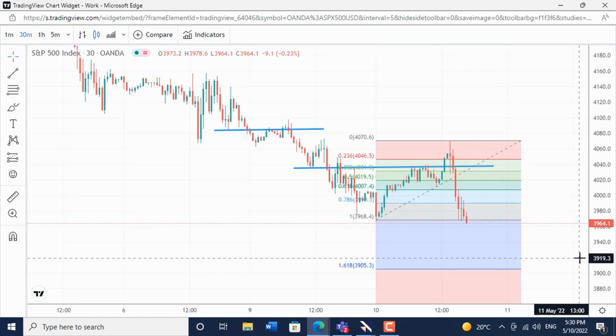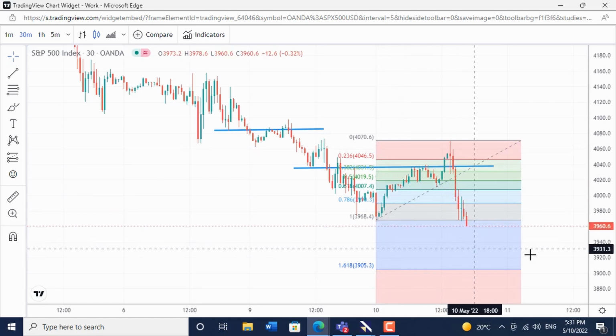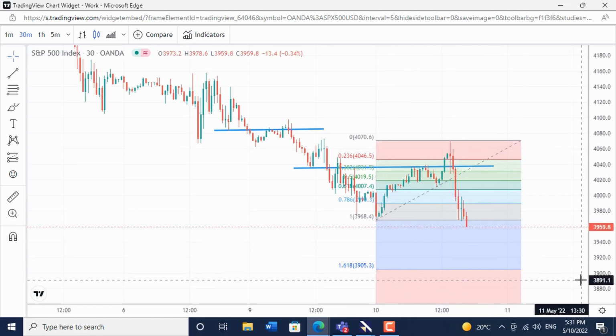Let's see if we can break down through here now. We're just going down through yesterday's low, and I think that we're going to have an awful lot of longs who went long today throw in the towel very soon. We're not far off a bottom here, folks. Don't get upset. Just let's sit and wait for the damn thing to turn.